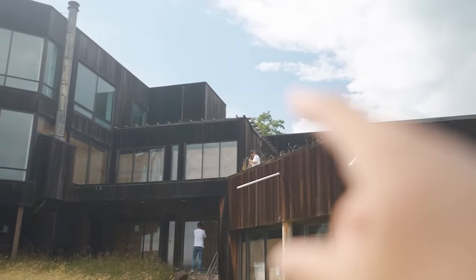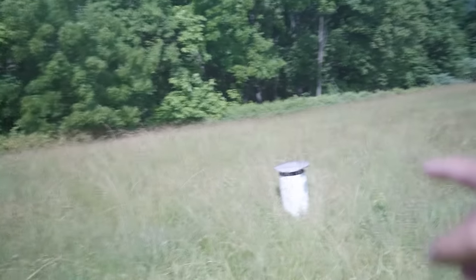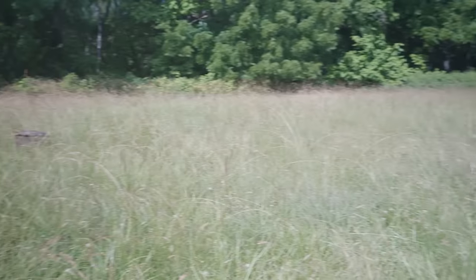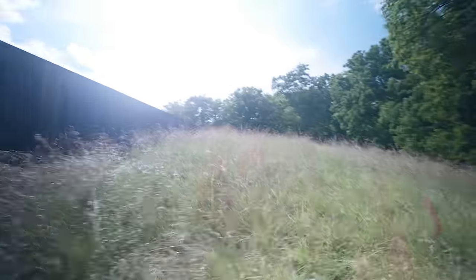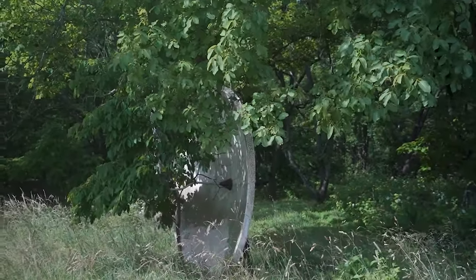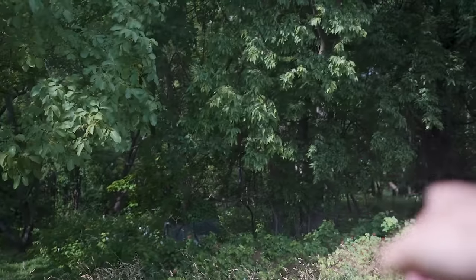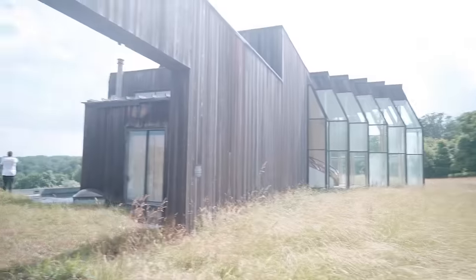I'm gonna try to get up there where Kyle is. There's a vent right there. Makes me think if there are rooms underground too. That's a huge radar. That's actually really beautiful. There's some flowers I can see growing around there. No ticks. We're gonna get a good view from the inside from there.